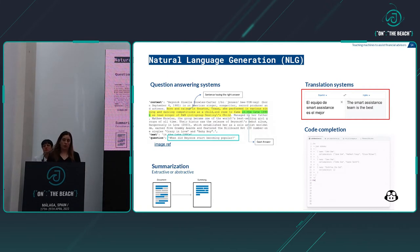So, let's see with examples. In machine translation, we have an input sentence in the original language, and we want the text to be translated into the target language, right? In this case, we don't have a bag with every possible text existing in the world, and we want something that is able to generate this text. Another example, question answering: if we have this paragraph as a context, and we have a question, in this case, for example, when BBVA started becoming popular, our model would generate the exact answer.